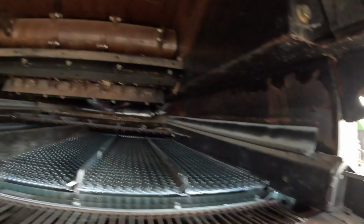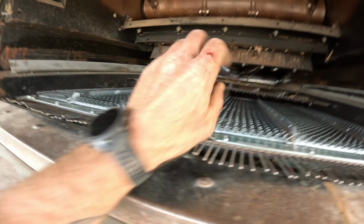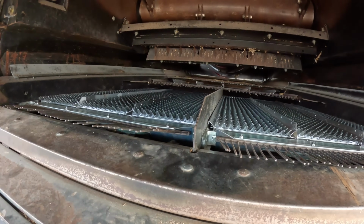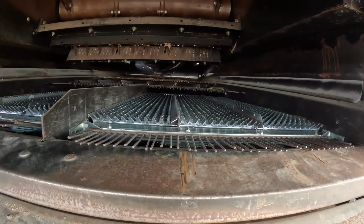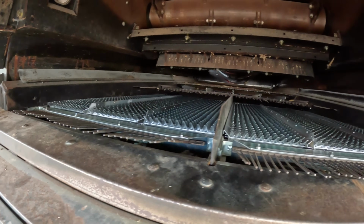Pretty simple what holds them in. They've just got a bolt that goes in the side here, and then a bolt holds them together in the middle, and that's it. The old ones on the older headers used to be one piece, and you needed two blokes to handle them, whereas these things are pretty good. Anyway, we'll get him bolted up, and it might be time to fire him up then.